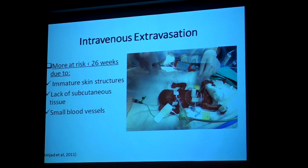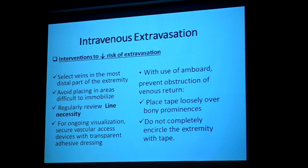Okay, so more at risk at less than 26 weeks due to immature skin structure, as we mentioned, lack of subcutaneous tissue, and small blood vessels. So to prevent extravasation, try to select the more distal veins, larger veins. Avoid placing in areas that are difficult to mobilize. Regularly review the line necessity.